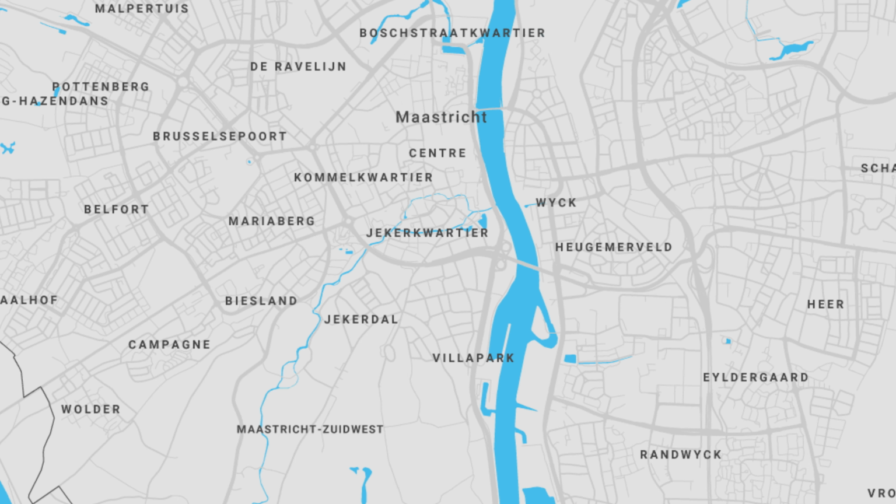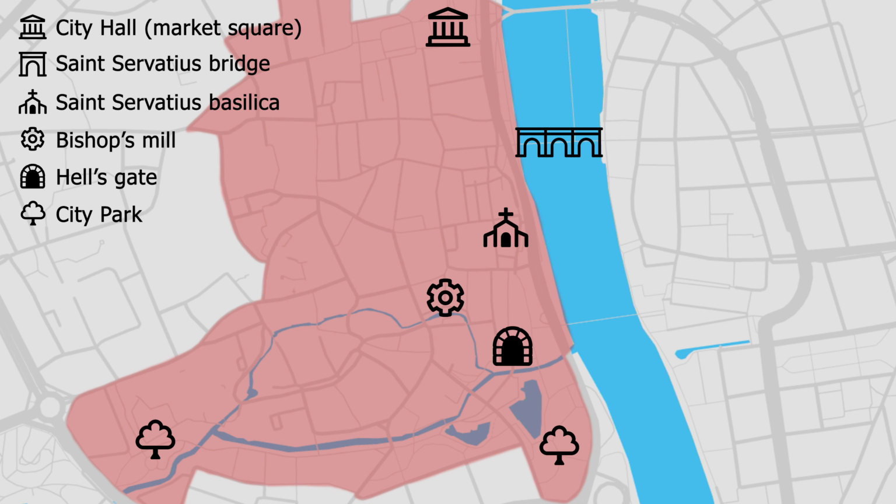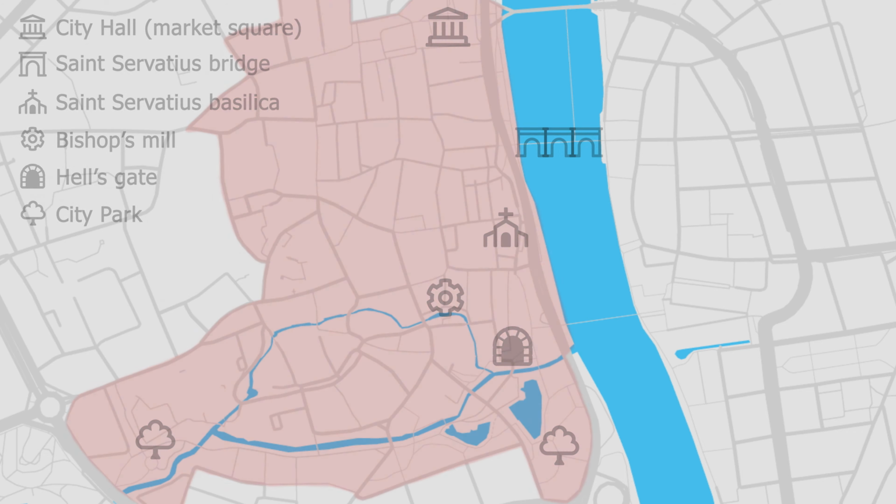The city of Maastricht is split up by the river Maas. We limited our trip to the western side of the river, where the old city center is located. Most of the touristic sites are in walking distance, including some of the highlights of our visit.